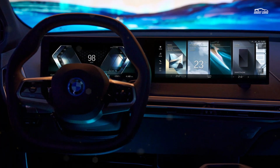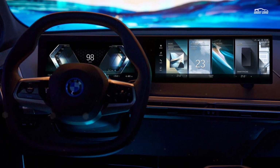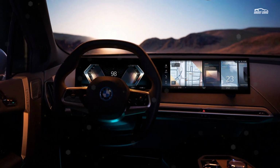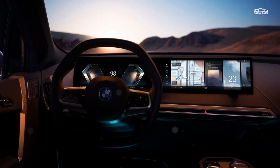OS 8 promises to get smarter with age, thanks to regular over-the-air updates. While these are nothing new, BMW said the new system will allow them to perform extremely complex and large software updates in areas such as driving assistance and partial automation.